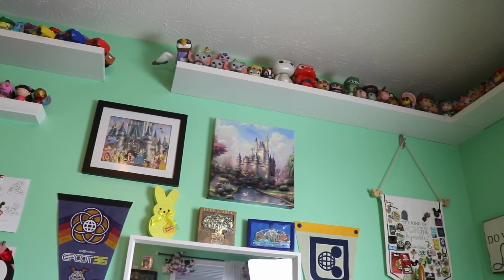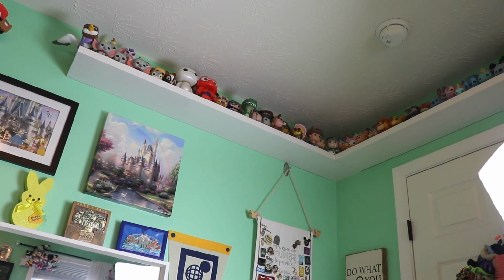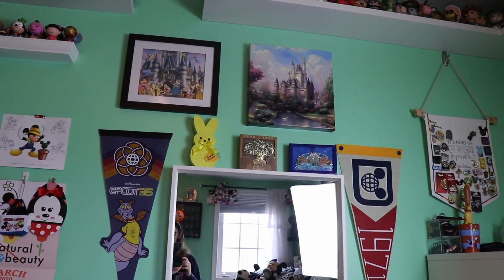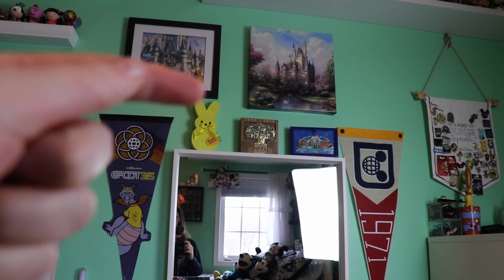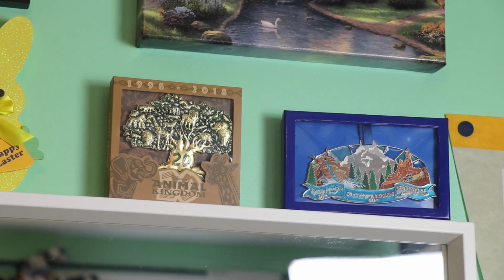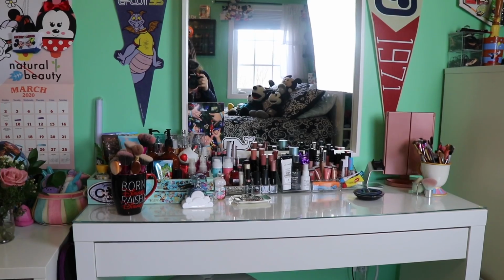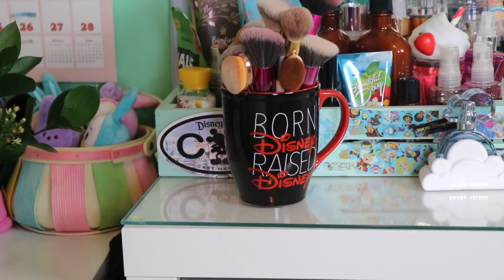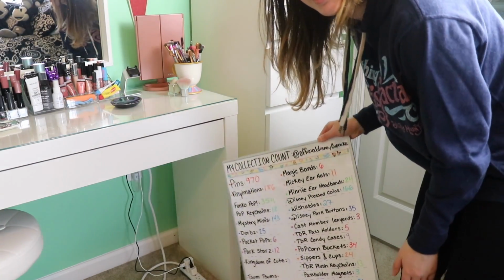And then here, moving over to the other side of my room, we have my miscellaneous Funko Pop shelf, which includes other Disney classics like The Lion King, Lilo and Stitch, and some overflow Toy Story. Moving down here, we have some more art prints, some Disney flags. There on top of my mirror, we have a little peep display, along with 2 of the Disney jumbo pins, again celebrating the Animal Kingdom anniversary coming up soon. And then there below that, we just have my makeup table, which nothing has really changed on it, besides this new mug.